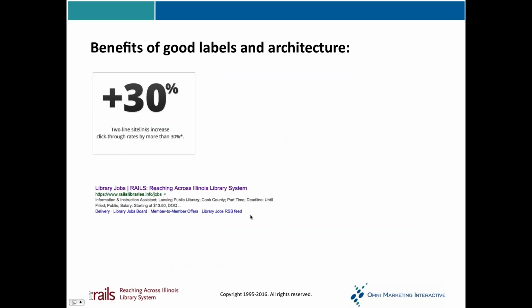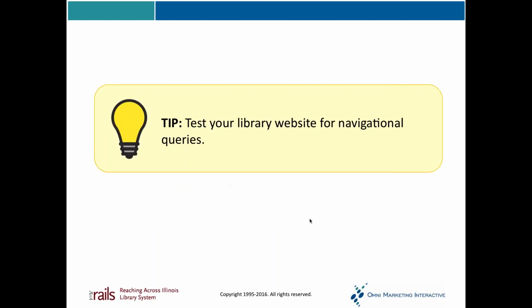Now the good thing about having a good information architecture and having a good labeling system is that if you have 2 site links in search listings, it increases click-through rates by more than 30%. And I thought I'd give a shout out to Rails that they do have these 2-line site links called out. And Chicago Public Libraries also has it too. So that's very, very good indication that the labels and architecture are great.